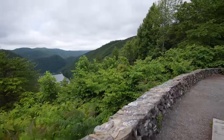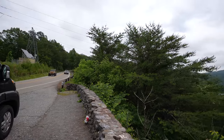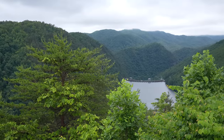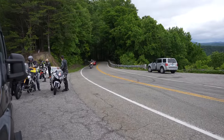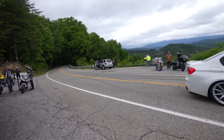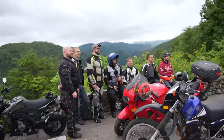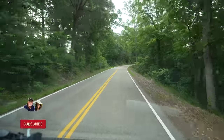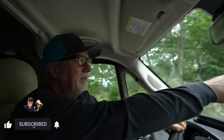This is actually the beginning of the Tail of the Dragon on the Tennessee side right here. We'll show you. But you see the lake? I'm going through there. Posing for their photo. It's a good place to stop and get a photo right here. Here's the easy part of the Tail of the Dragon. Look at that turkey right there. See him? Oh yeah.